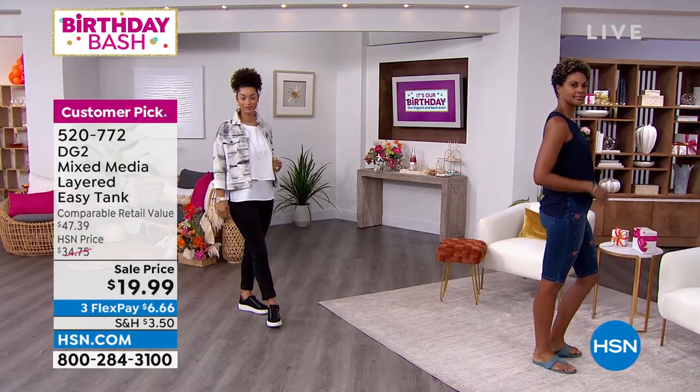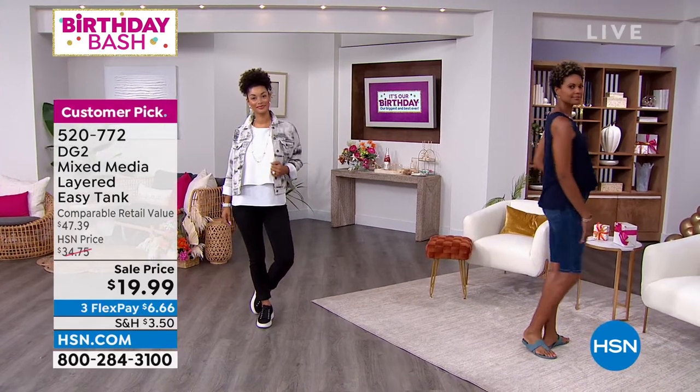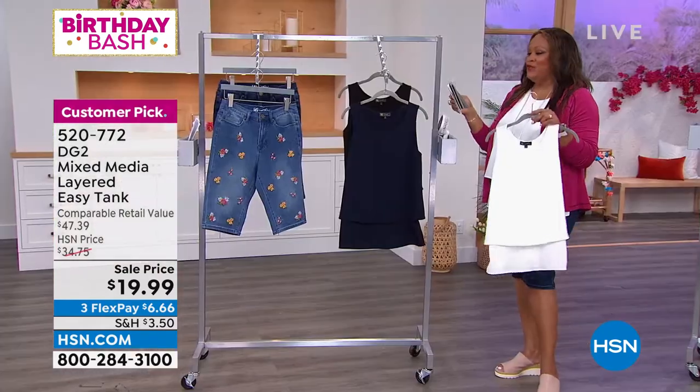And there are several colors. Like, I have all colors in the Easy Tank that I've been collecting over the years. This becomes like a collector's piece.